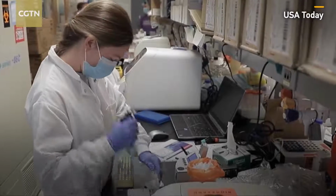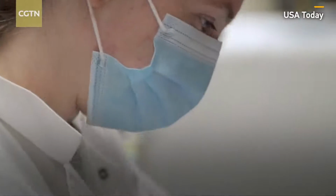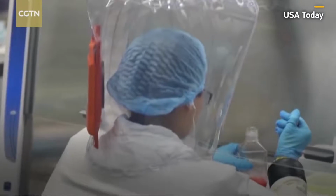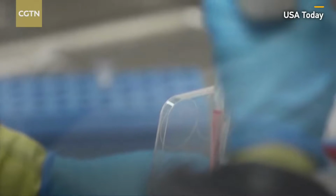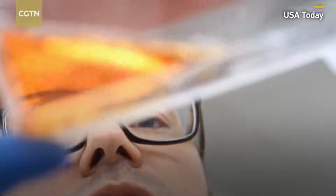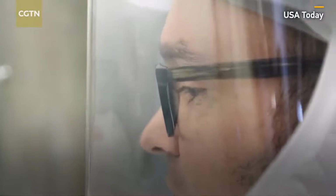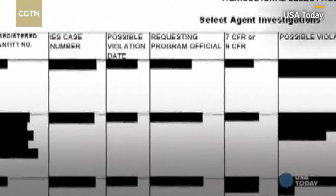At a growing number of laboratories, scientists are experimenting with dangerous viruses and bacteria. Our investigation has found hundreds of accidents have happened at other laboratories with little public scrutiny. And even when research facilities commit the most egregious safety breaches, federal regulators keep their names secret.